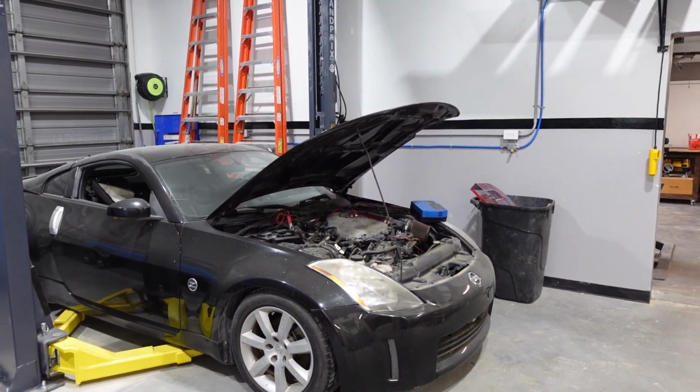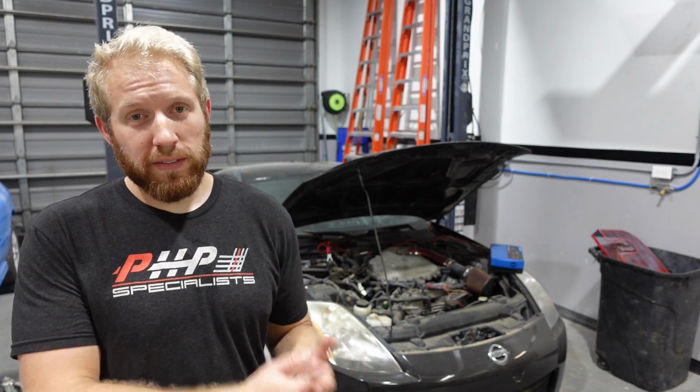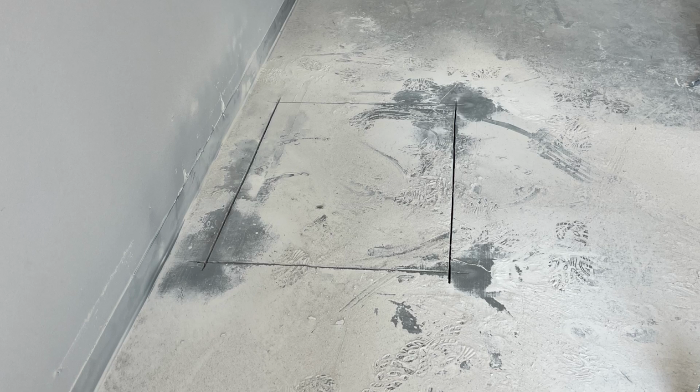But you can see I do have a 2-post lift. It's awesome. Then I got that in. I had to do a lot of work to get that in. Bust up concrete, re-pour pads for it.